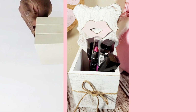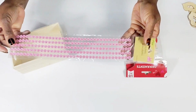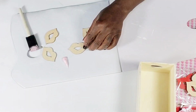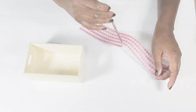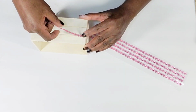And now for my next Valentine's gift box, I'm going to be using one of these wood crates from the Dollar Tree. I have a pack of these gem stickers, and I'm going to be using some more of these little wood lips from the Valentine's collection. And now I'm just going to paint two of these lips using that soft pink acrylic paint again.